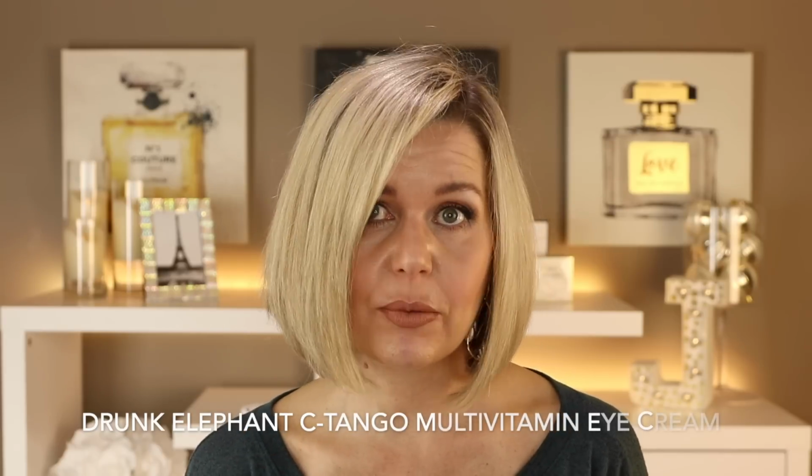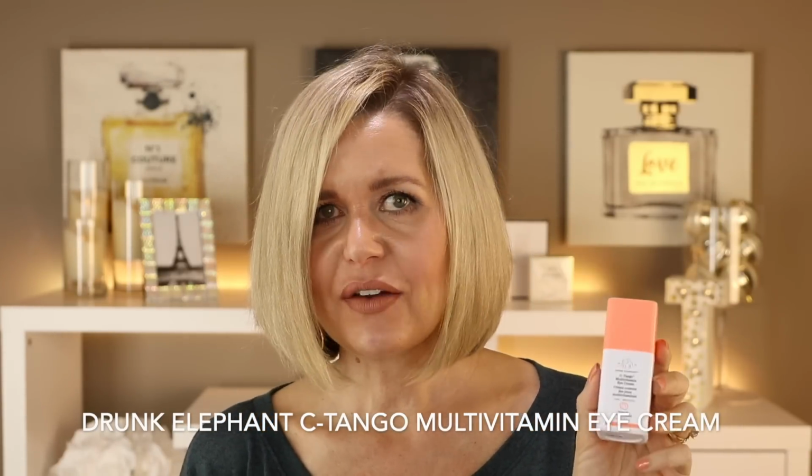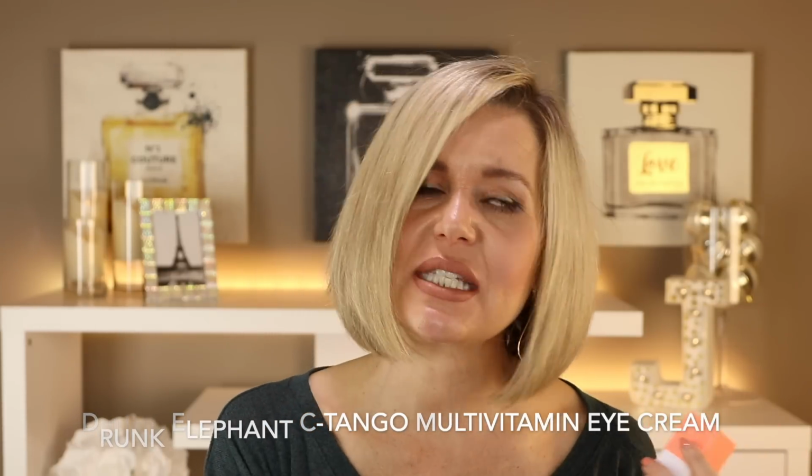Also last summer, I got a sample of the C Tango eye cream, and it was a very generous sample, so I had a lot of time to try it, and I really enjoyed it, and I ended up buying the full size. However, it's now not working as well for me, so I don't know if over time it doesn't work as well, or maybe because I was using it in the summer, I was getting better results, and now that it's winter, I need a little bit more hydration. I'm not quite sure, but I'm just not loving this anymore, and I probably won't repurchase that when it's finished, that's for sure.